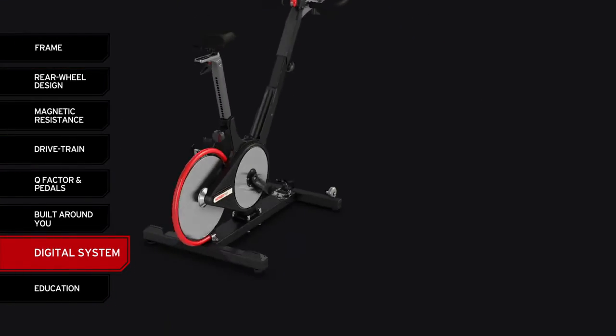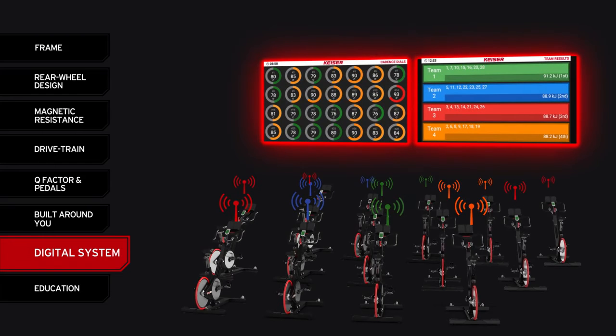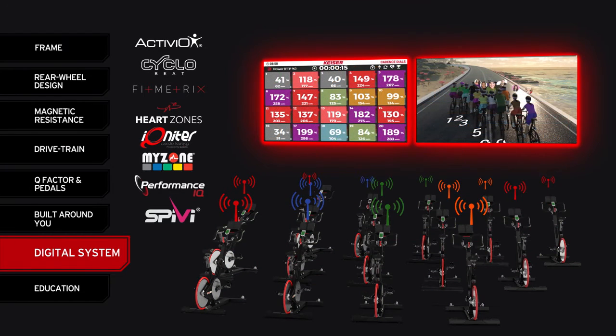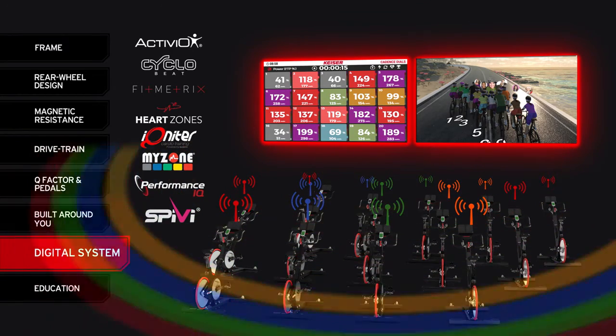Keiser was also the first bike manufacturer to produce our own projection system, which is designed to listen only to M-Series bikes via a triple redundancy signal. We also designed the M3i with Keiser's smart display-enabled technology, allowing compatibility with all major projection system providers, giving gym owners and instructors a wide array of options for their members.